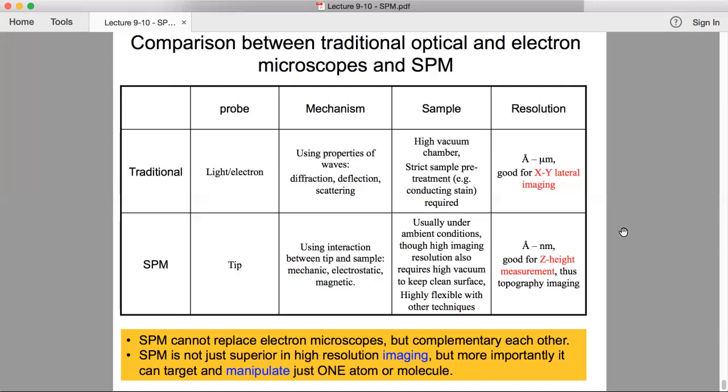SPM alone cannot replace electron microscopy. These scanning probe microscopies and electron microscopies complement each other. We usually use both techniques depending on the situation. And SPM is not just superior in high resolution imaging, but more importantly, it can target and manipulate just one atom or one molecule at a time. So that is the most important thing in scanning probe microscopy.